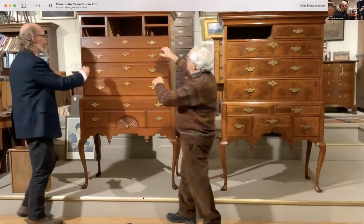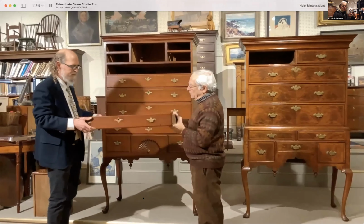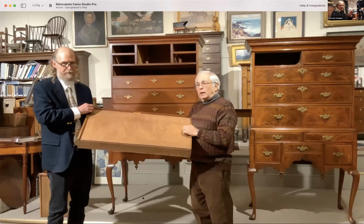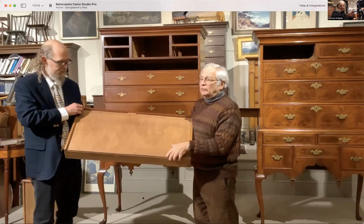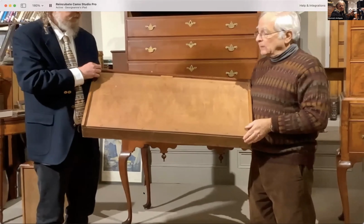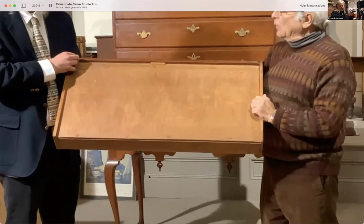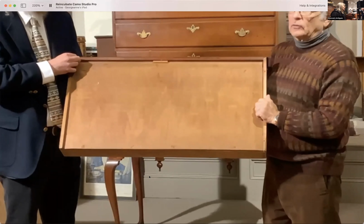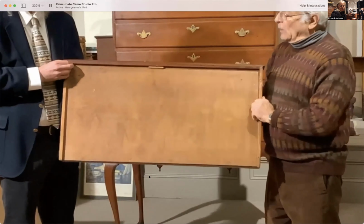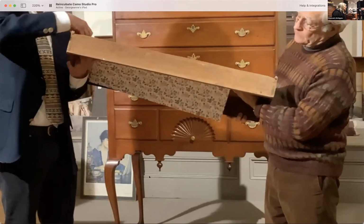So we'll dismantle the Weathersfield highboy and give you an idea. The draw bottoms in Connecticut were one big piece, and they used white pine, or poplar wood. They use a variation of secondary wood, keeping the cherry only for the draw fronts, the sides, the legs, the primary wood, the show color, the show wood, many times it's called. And again, this drawer bottom, the grain runs from side to side.